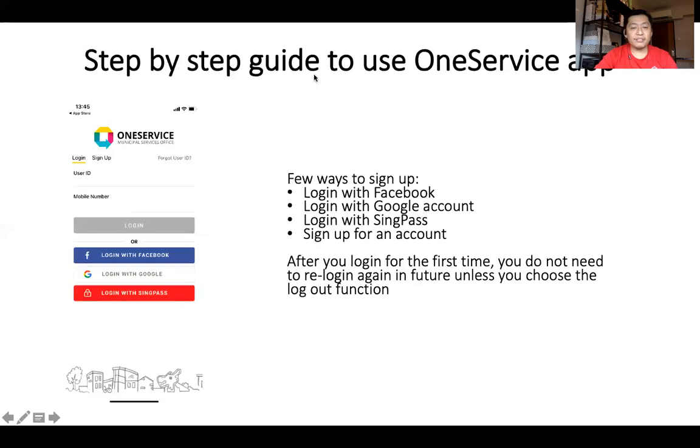Now, once you have opened up the app, this would be the first page that you see. If you have used this app before, you will not see this page because you just need to log in once. So if you have already used this app before, just bear with us as I guide everyone through the registration process. When you open up the app for the very first time, this is the page that you will see, and it requires you to register.